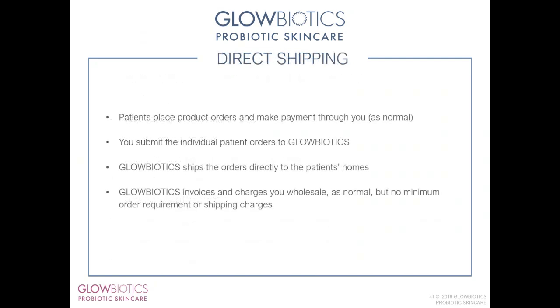It's very, very easy. The patient places a product order with you and they make their payment with you as normal. If you are working from home and don't have a payment method, tell them they can Venmo you or Zelle. There's so many options. Or if you have the Square on your Apple phone, you can use that. It's very easy to take payments from home.